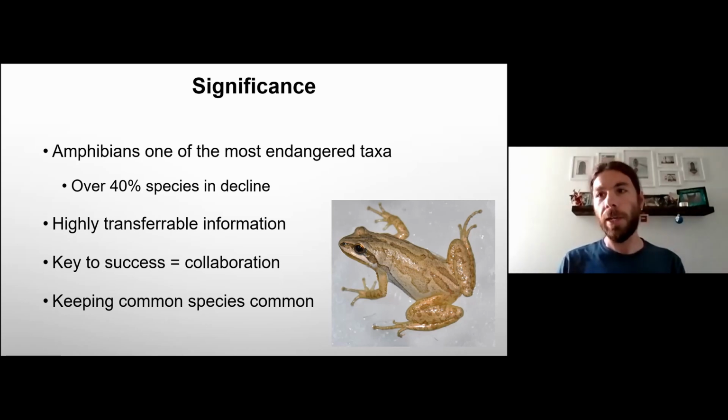Overall, it's important not only to ask these questions and infer this information for species that are in serious decline and at very, very low abundance, but also for species such as the chorus frog, which are currently still relatively abundant but steeply declining, with the overall goal of keeping common species common.